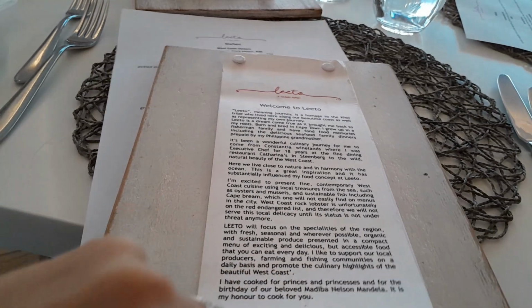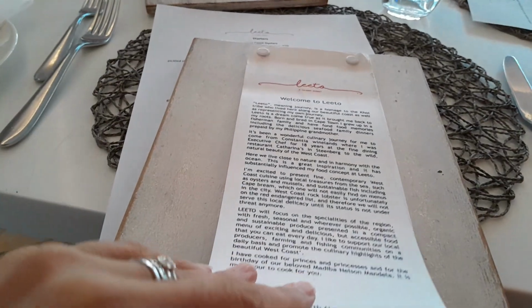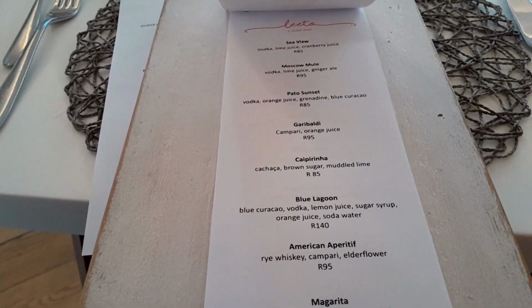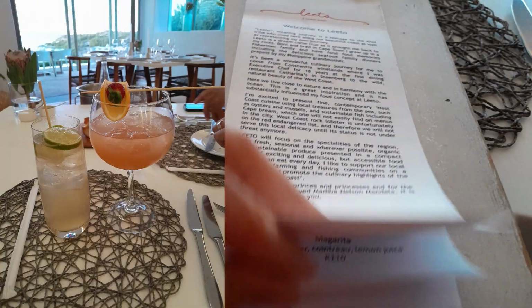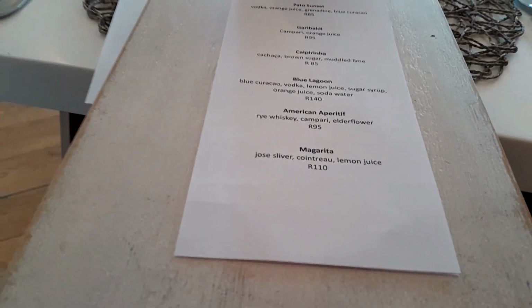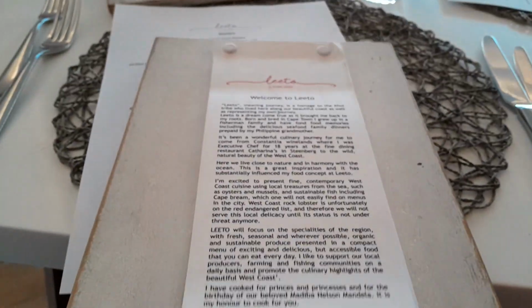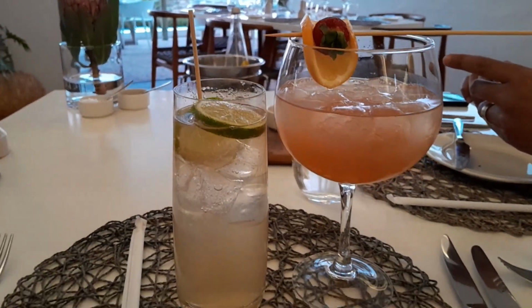Delicious. With regards to the drinks cocktail menu, it is quite varied. There's a lot of options on there, different wines, different cocktails. We did not have any wines. We decided to order a cocktail each. So we ordered a Moscow Mule and a Malibu Breeze. So nice. The variety of the cocktails, the taste of the ones that we ordered, perfect. So from me, they get a 3 out of 3 for the selection of the different wines and cocktails, and for the execution as well. So 3 out of 3 for cocktails.